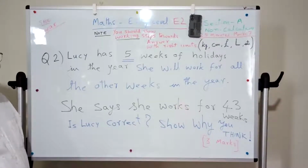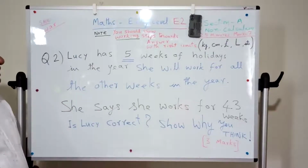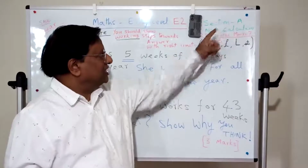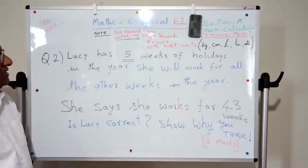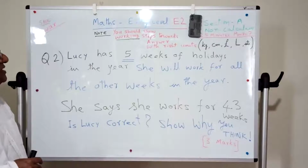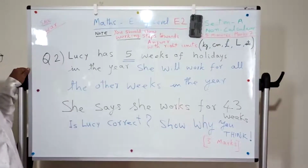Practice paper, question number 2, because question number 1 we already did. The entry level 2 question paper is 25 minutes per section, and there are 7 marks total maximum for section A. Section B is already, as I told you previously. Now question 2 has got this question.